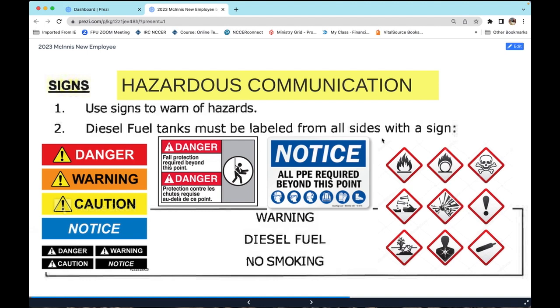Okay, so here are the pictographs I was talking about from the Globally Harmonized System. This is only showing 9 of the symbols. This is the one you need to watch out for. This means it's carcinogenic. It could cause cancer. So look for the pictographs for each one of these.